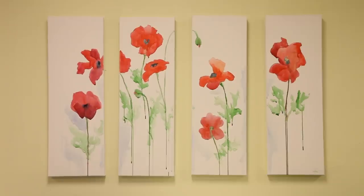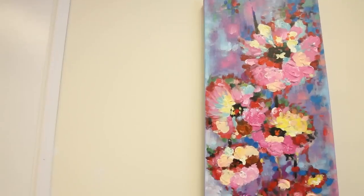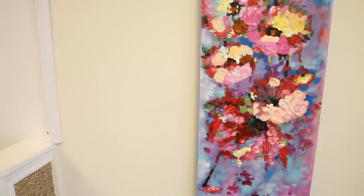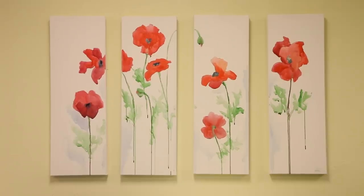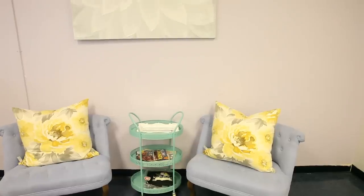This is a painting that my mother did specifically for our classroom. We love to have flowers everywhere for wildflowers and all kinds of flowers, but my favorite flowers that she does are the red poppies. So everywhere you look, we have beautiful artwork that has flowers and wildflowers here in the classroom and also over in our headquarters.